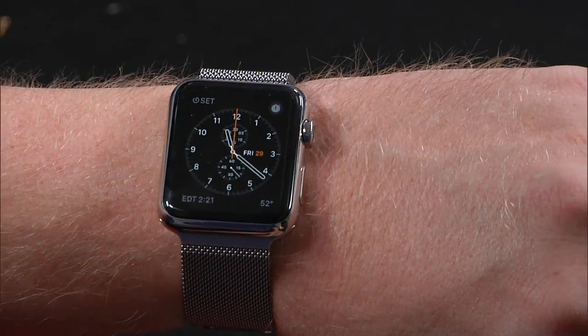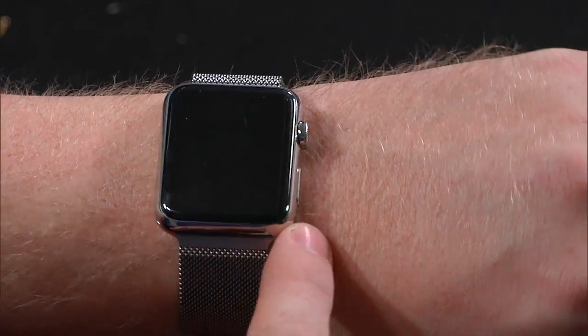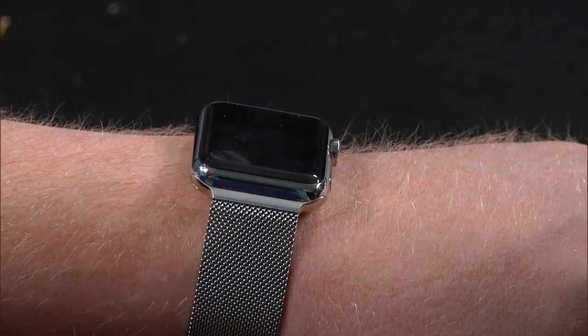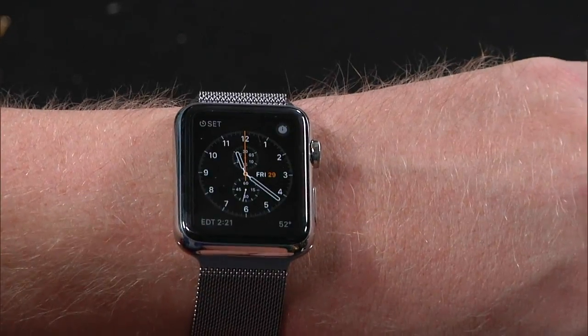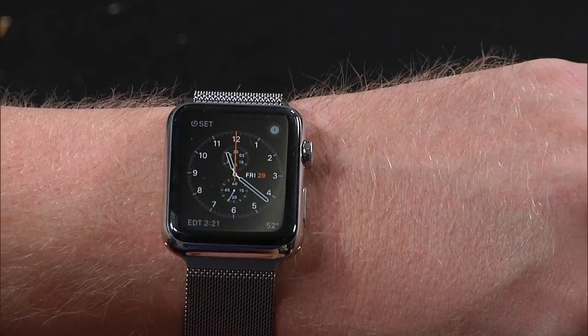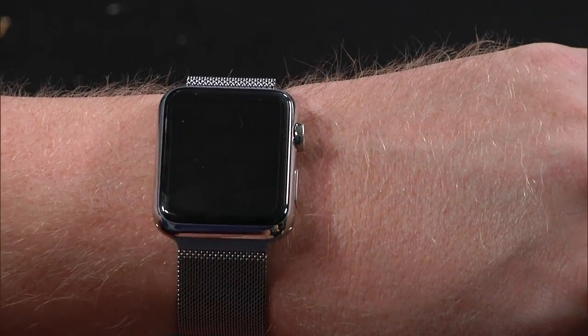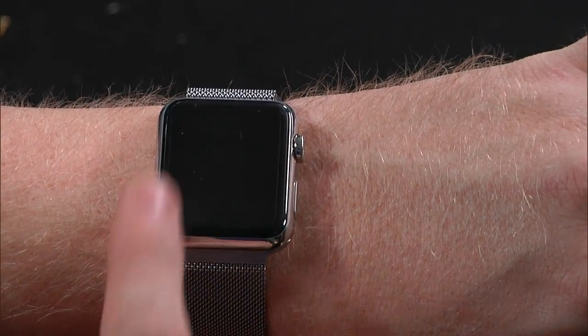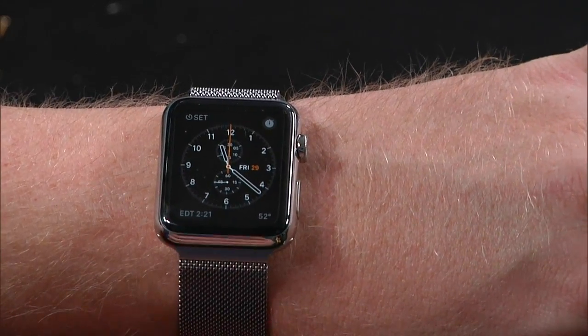Let's start with industrial design. Okay. I think it looks a lot better in person than it does in photos. Especially the pillbox shape. This is the stainless steel model. It's the 42 millimeter model. There's two sizes, 38 and 42. And for our intents and purposes, it comes in stainless steel and aluminum cases. Other than that, the functionality is the same. The stainless steel one has the sapphire crystal, which I have to say seems impervious to this point.